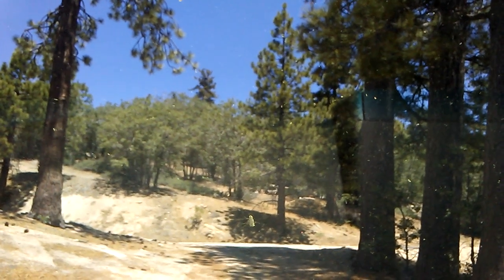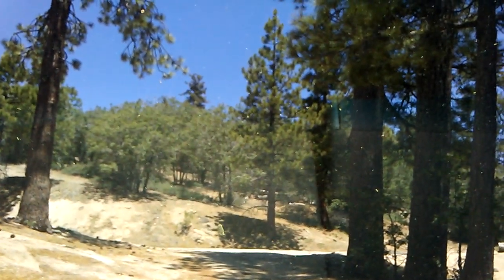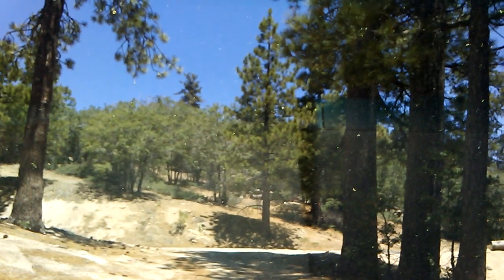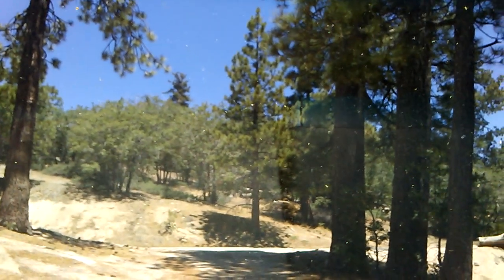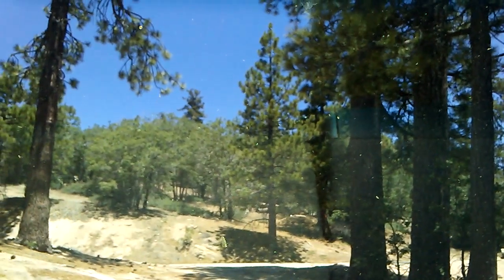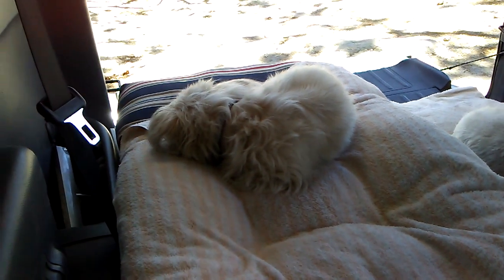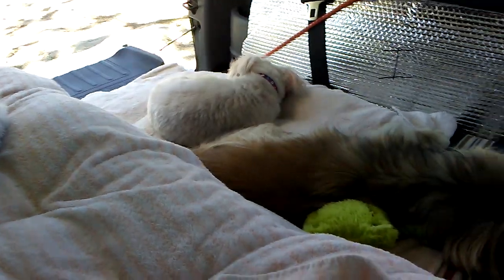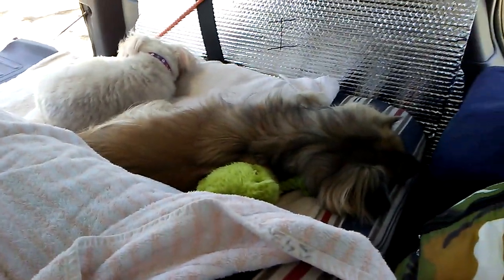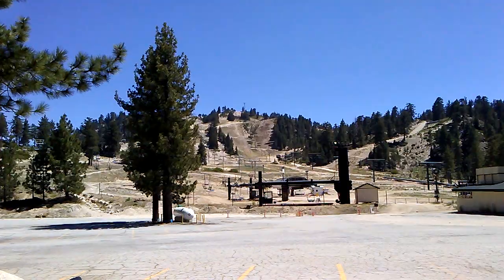But the rangers know you're here. They drive by every now and then. Maybe not in ranger trucks, but in their own trucks. So they monitor the area, which is good. Perfect peace in the e-camper.